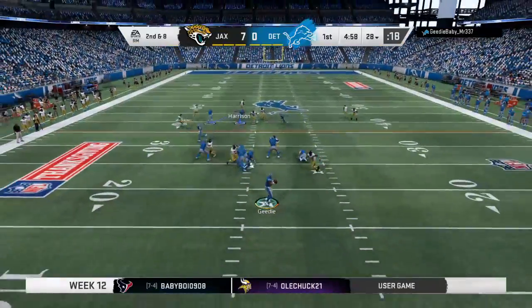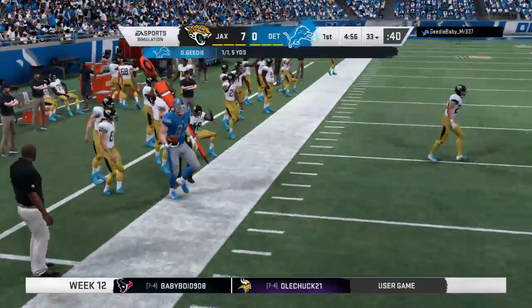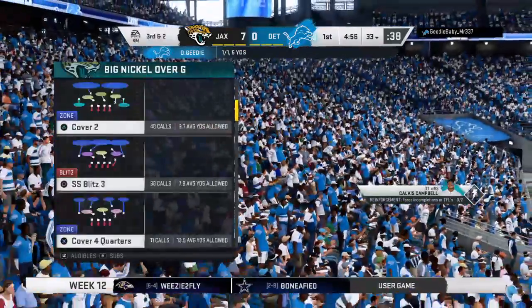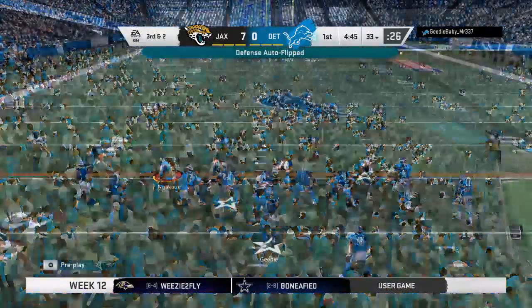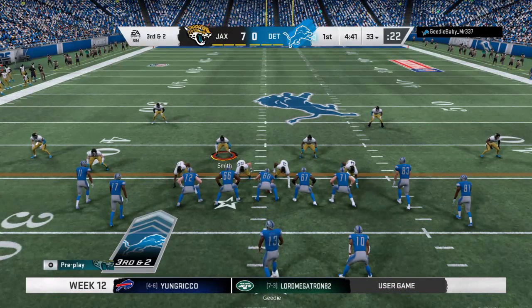Off the play fake, he'll look to throw. James has got it, complete. And he'll be out of bounds across the 30-yard line. That catch good for 5. It's 3rd down.